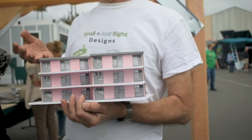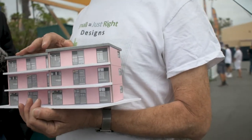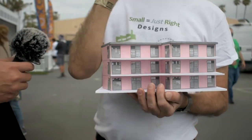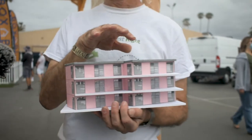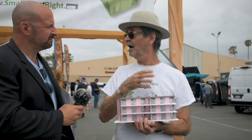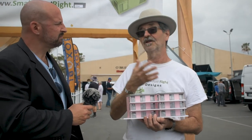You can do single, individual homes. You can put them side by side as row houses. You can stack them as townhouses or apartment blocks. The whole idea is you can take individual units, but combine them in sort of interesting and versatile ways.